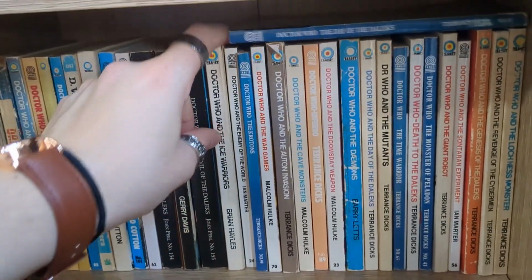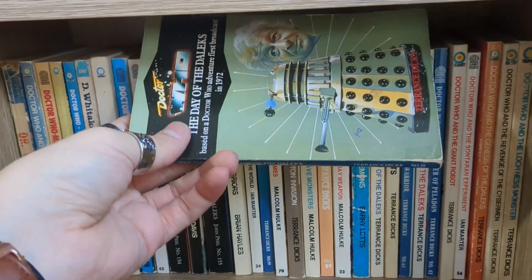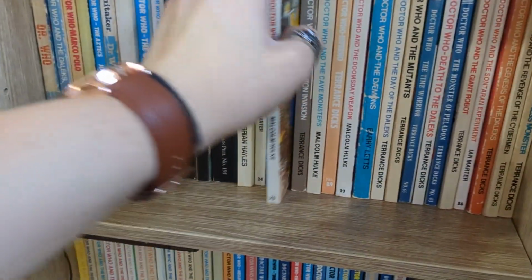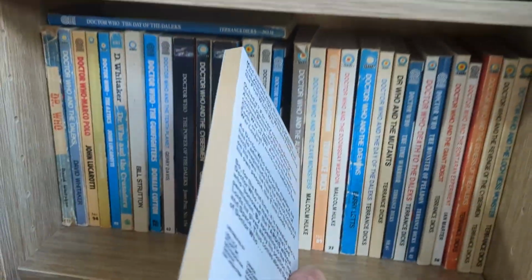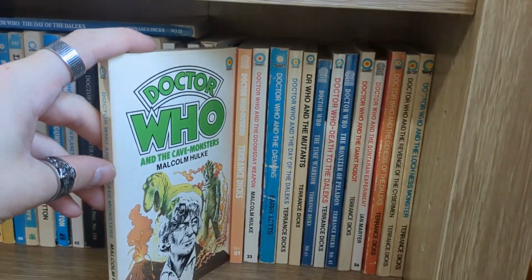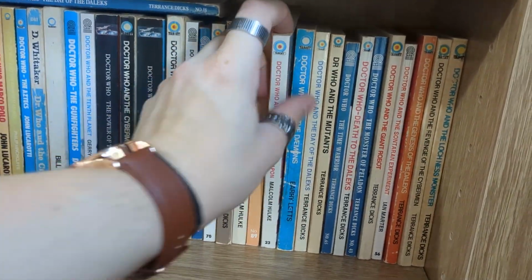Doctor Who and the Ice Warriors. We have Enemy of the World. We have a Day of the Daleks that's getting in the way. We have the Krotons, and then the War Games. A surprisingly small book for such a giant Doctor Who story. We have the Auton Invasion, Doctor Who and the Cave Monsters, Inferno, bloody amazing story.